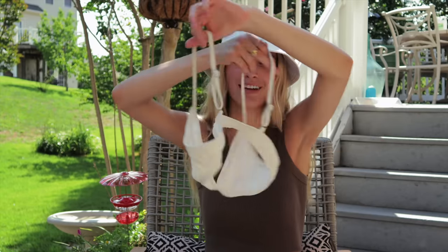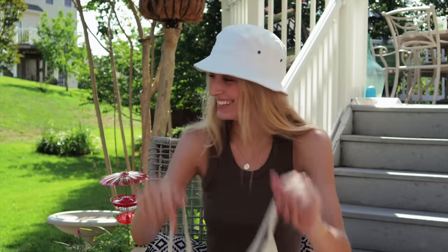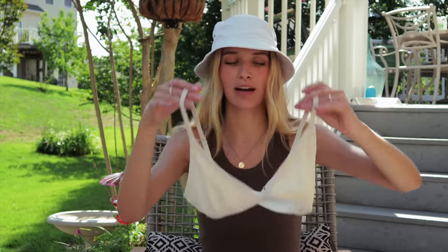Love this bikini because it doesn't have a clasp. There've been too many times I've been at the beach where my clasp broke and the whole entire beach had a show. I feel like I can do anything in this bikini and nothing will happen. But I really love the material.